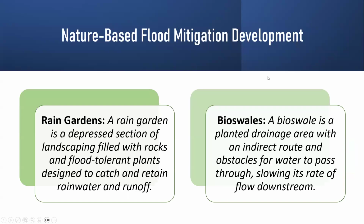All right, so nature-based flood mitigation development. We mentioned previously some of the ways that we can mimic these healthy floodplain environments, just incorporated into our everyday surroundings. But this is specific development that mimics the conditions of these floodplains for flood mitigation. So rain gardens is a big one. A rain garden is a depressed section of landscaping filled with rocks and flood tolerant plants, which are designed to catch and retain rainwater and runoff.